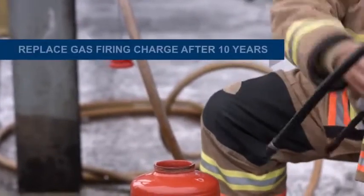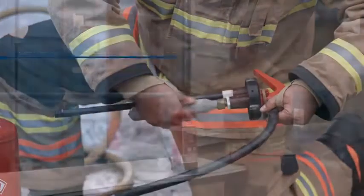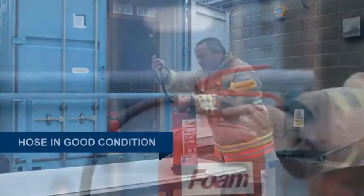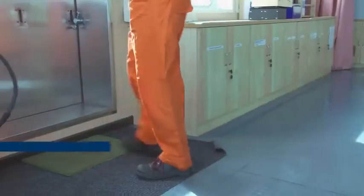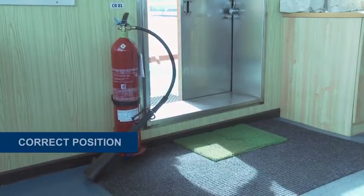If the gas firing charge is 10 years old, replace it. The hose should be in good condition. Also check that the body is free of any cracks or dents. Finally, portable extinguishers should be in their correct position at all times.